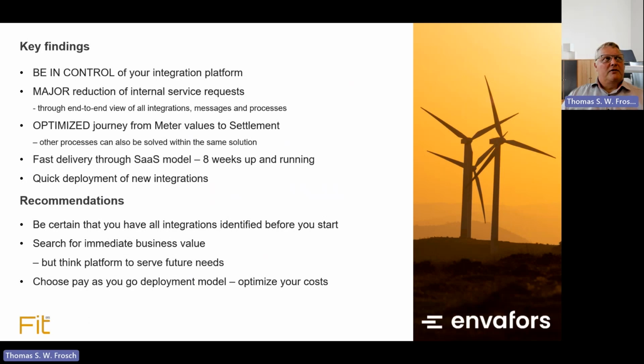The project was, I think it was November 22, we were up and running. Everything went on a string. It took about roughly 8 weeks from when we had made the specifications and everything was go. And we had a nice hypercare period as well. And then we were up and running. And after that, we actually have made new integrations as well.